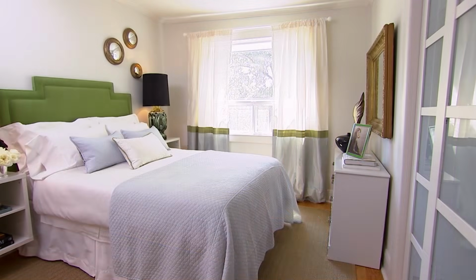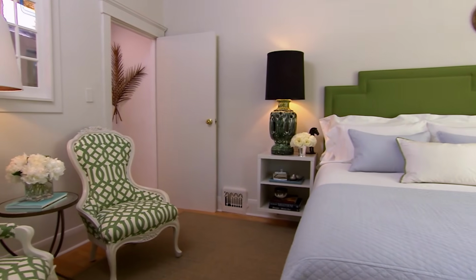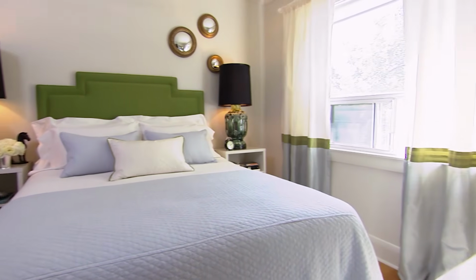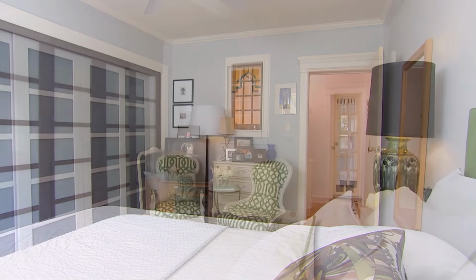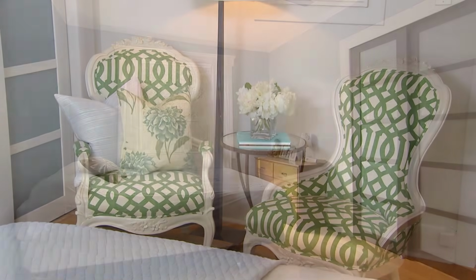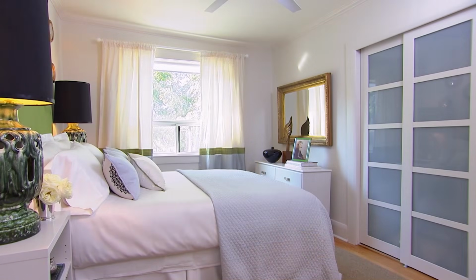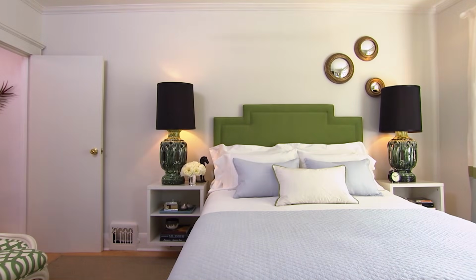Now it's a comfortable retreat of soft creams, greens, and sky blues, creating a light, airy feel that soothes the soul. The room has gone from disconnected to cohesive and pretty. And we added function with a cozy seating area. Hits of black and touches of gold add elegance and sophistication. And this fabulous bed is now the focal point of the room.